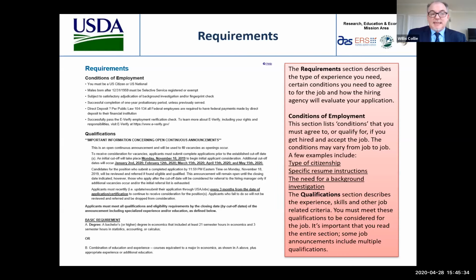So it tells you that candidates for the position who submitted a completed application by 11:59 p.m. Eastern Time on Monday, November 18th, will be reviewed and referred to the hiring manager if found eligible and qualified. The announcement will remain open until the closing date, and those who apply after the cutoff date will be considered for referral to the hiring manager only if additional vacancies occur and the initial referral list is exhausted. So that's very important when you're looking at open continuous announcements.